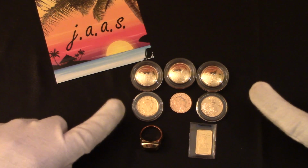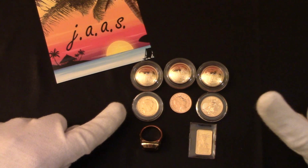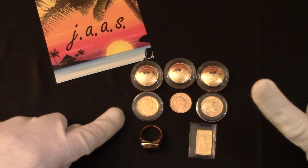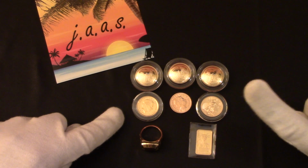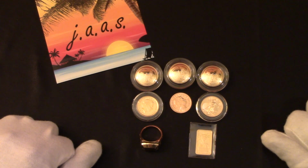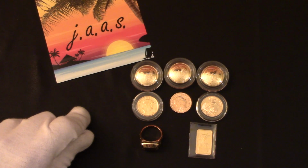So what I want to do is take a look at some charts of what has been going on with the gold market. I want to look at some charts of the stock market and see if we can draw any conclusions from that. So hold on just a second, let me grab my laptop and we can take a look at those charts.